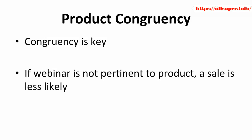For you to get attendees using this method, product congruency is key to a higher chance of conversion. If your webinar is on Facebook advertising, you'd have a higher chance of getting conversions when the product launched in the front end is related to advertising or Facebook. If the front-end product and the back-end product do not relate, for example, the front end is a product about selling and buying domain names, and the back-end product is a Facebook advertising webinar, the chances of conversion are less likely. Remember that congruency is key.